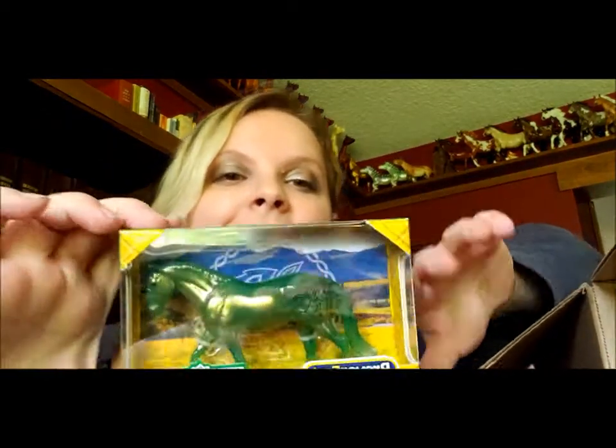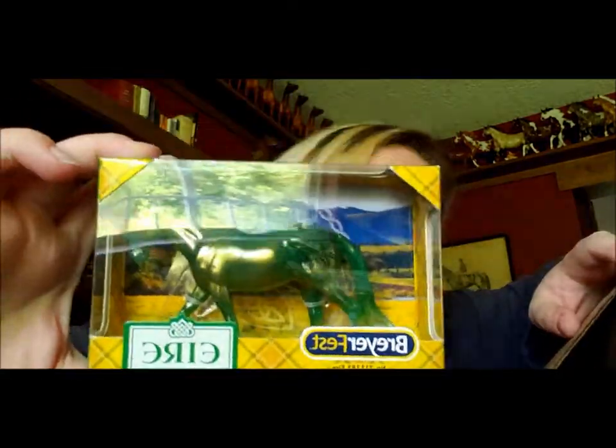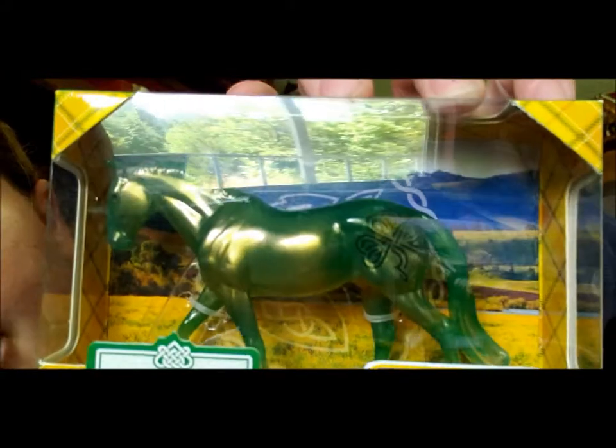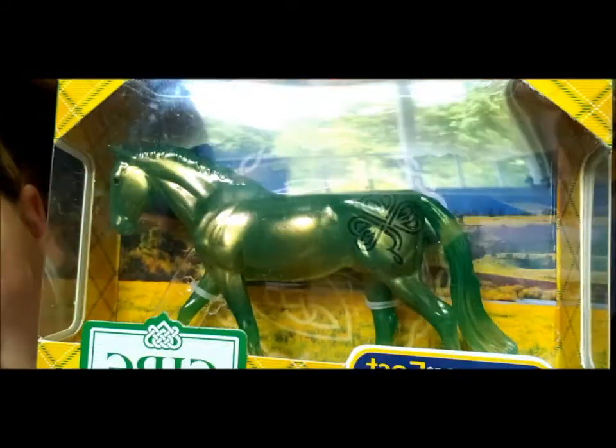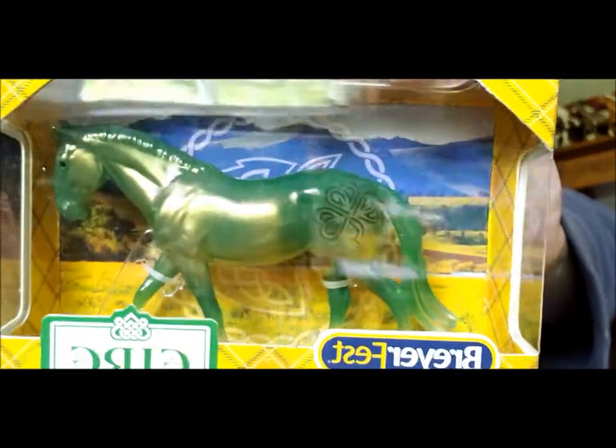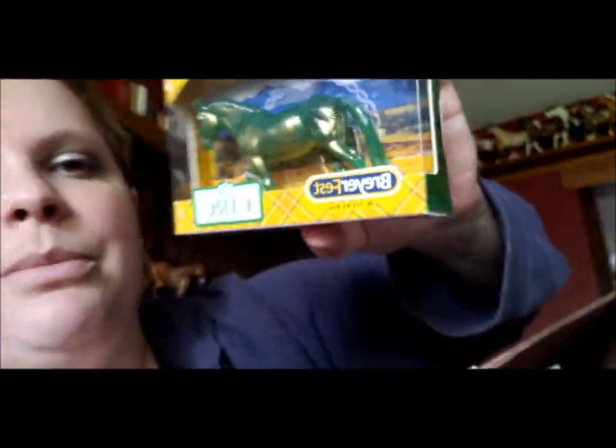All right. So we have a box, first off, that is labeled Kelpie. A tiny little box. That's eerie. Look at him. Okay, I don't know if you guys are going to be able to see him very well because of the angle, but there he is. Very green and shiny. Very pretty. I love the little box. So that's kind of fun.